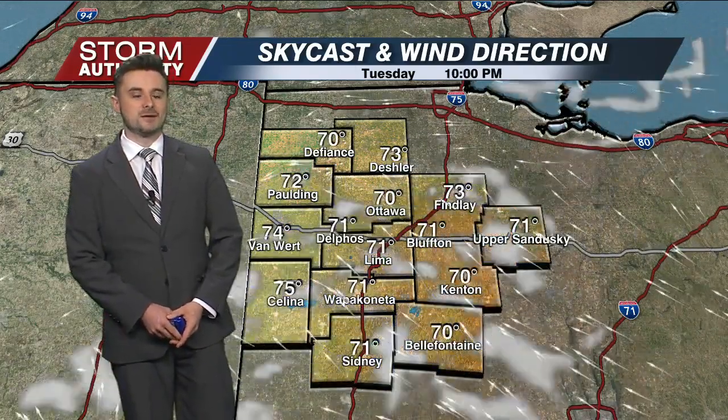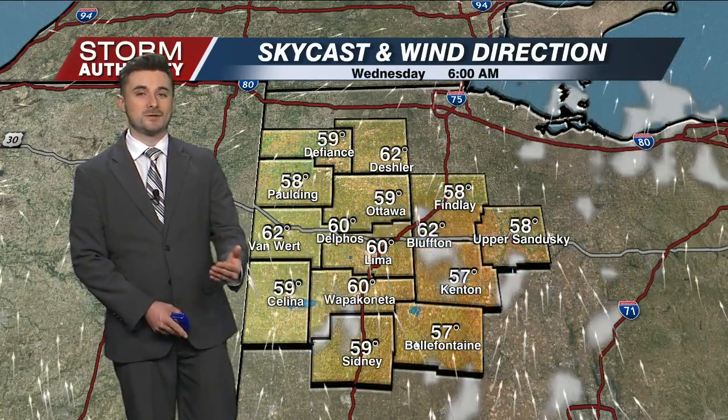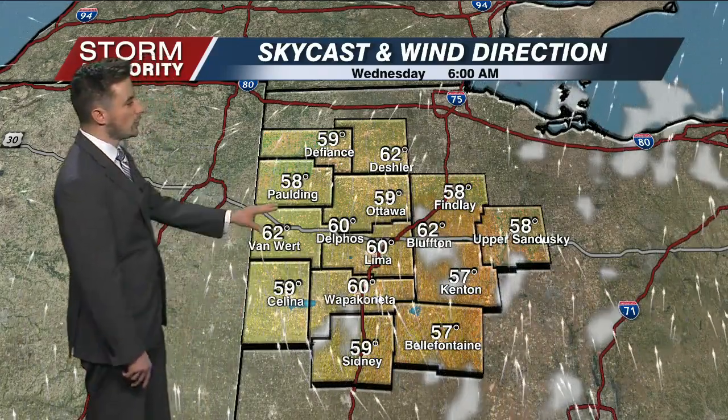We notice today very nice weather, plenty of sunshine in store for us. We'll see a few cumulus clouds that will pop up this afternoon. Again, temperatures in many spots should make it into the 80s today. As we head into tonight, we'll see a warmer night as we see that south flow. We are ahead of a cold front, so we get that warm air out ahead of it. We'll see temperatures near 60 degrees early tomorrow.